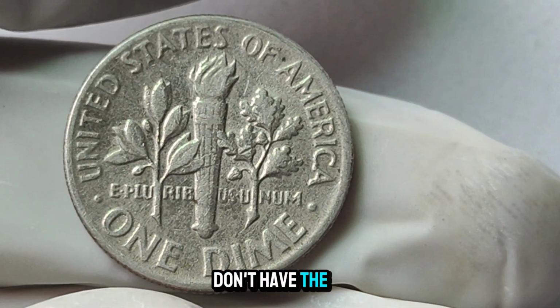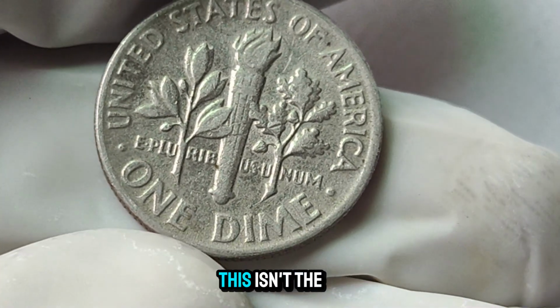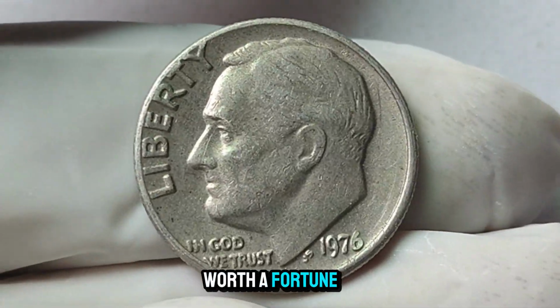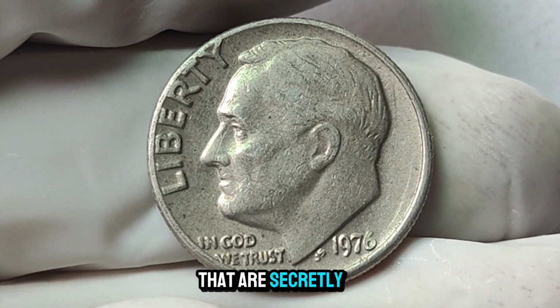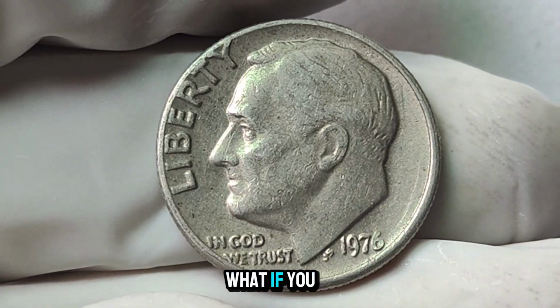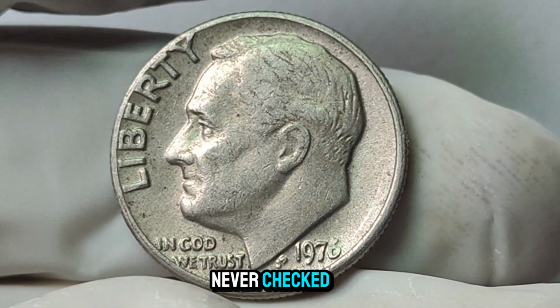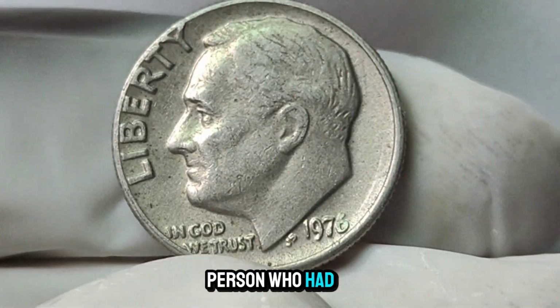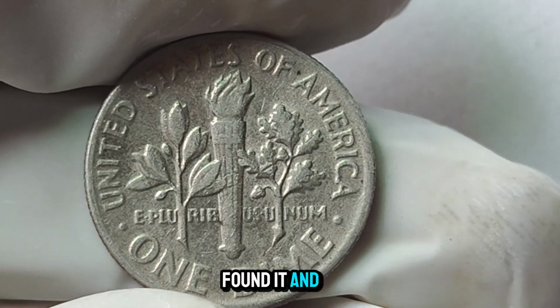And if you don't have the 1976 no mint mark dime, here's your cliffhanger. This isn't the only coin that's worth a fortune. In fact, there are over 35 coins in circulation today that are secretly worth thousands or more. So now the fear sets in, right? What if you gave one away? What if it slipped through your fingers? What if you never checked? Don't be the person who had a $1 million coin and never knew it. Be the one who found it and changed everything.